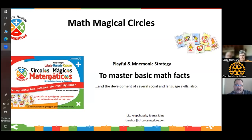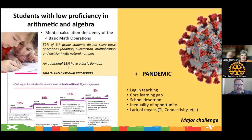and master the four basic math operations, including the feared multiplication tables, of course. Before I begin, I would like to tell you that I did this several years ago just to help my own daughters. When they had the summer task to learn the table of 3 and table of 4, I intended to help them. And that simple task that anybody will do to help their own children made me create what you are about to see. Okay, let's start.